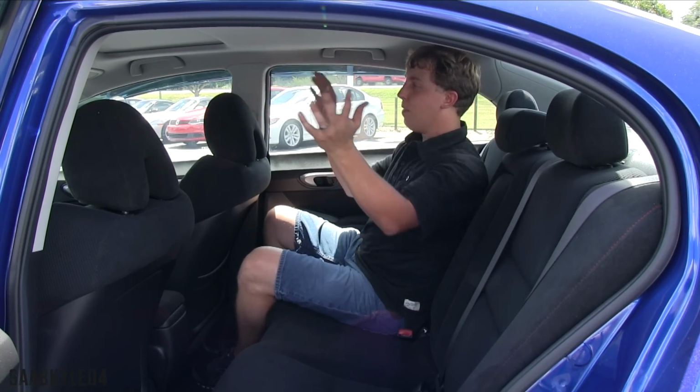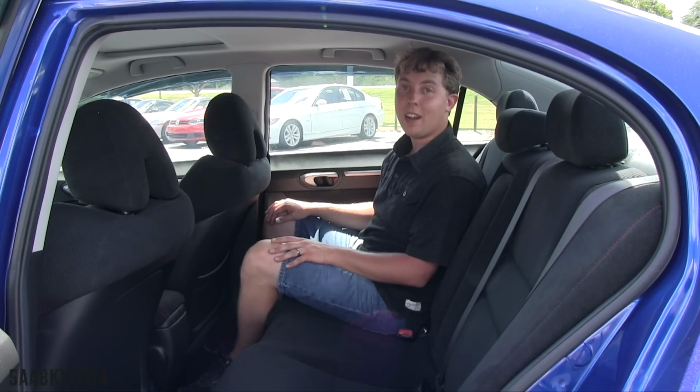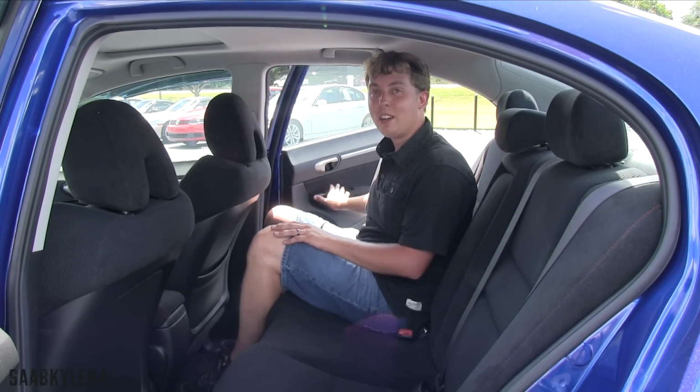Overall, very airy, very open environment. I like it a lot, and I'm sure you will too if you're shopping for something in this category. So, let's go and check out the rest of the vehicle.